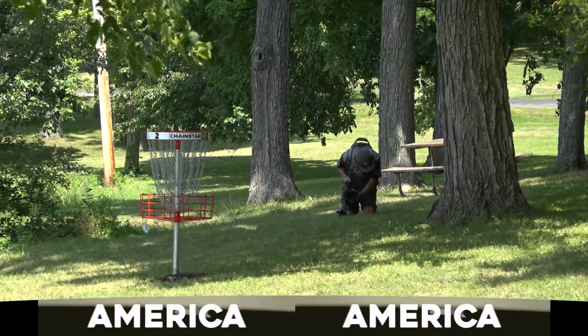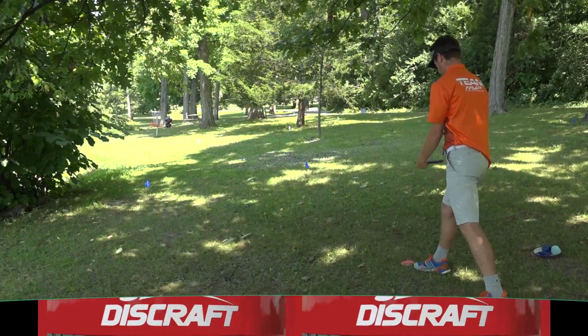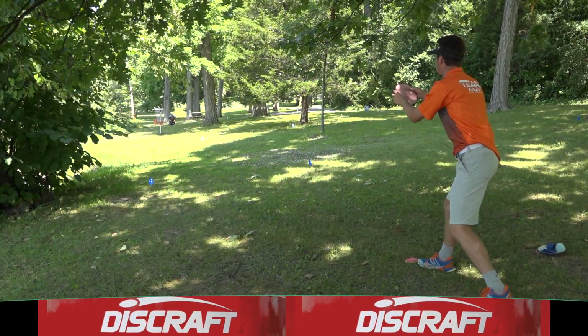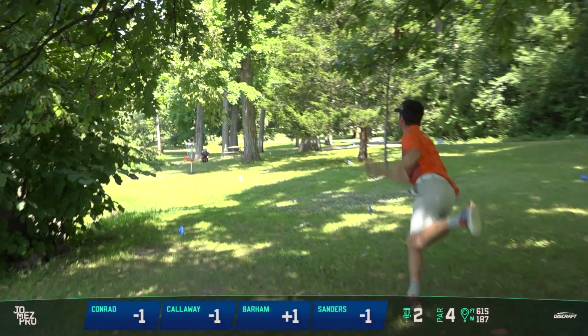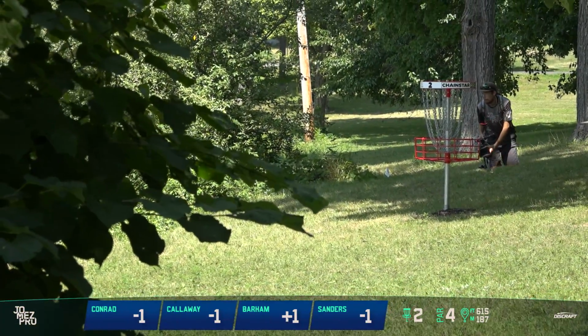Oh, looked like he was going for that. And that's going to be another bogey for Tim. 2 holes, 2 OB strokes. So he probably was trying to run that a little bit. And even though you see the basket right here, this is a tough jump putt because I can go in the water.